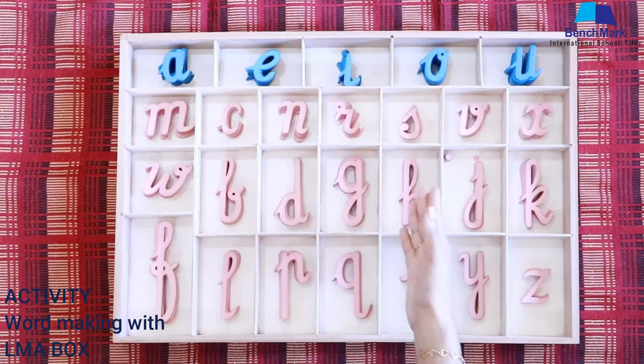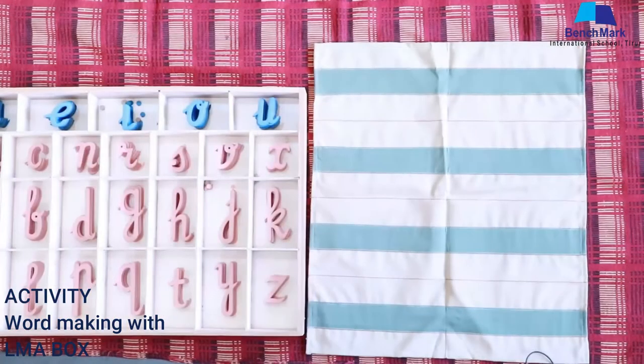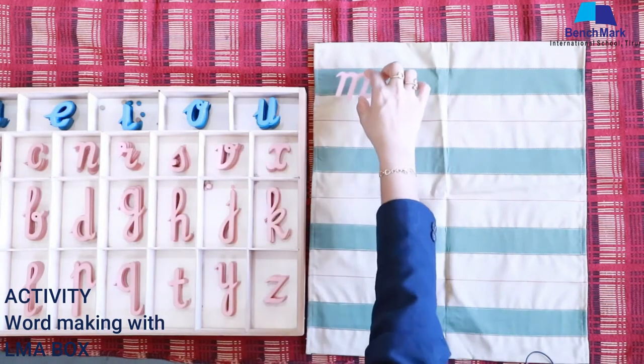Shall we listen to all the sounds in the word mat? When I say the word mat, what is the first sound you hear? Mat. Yes, that's right. M. Can you find M from the LMA box? Yes, it is here. M. We can keep here.